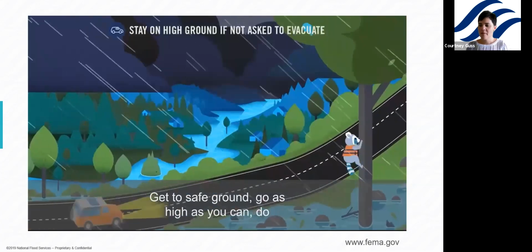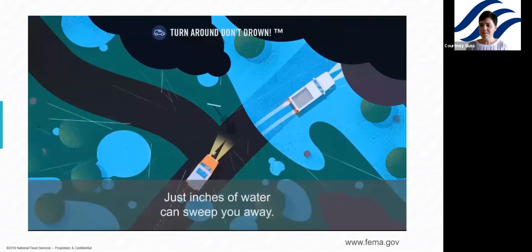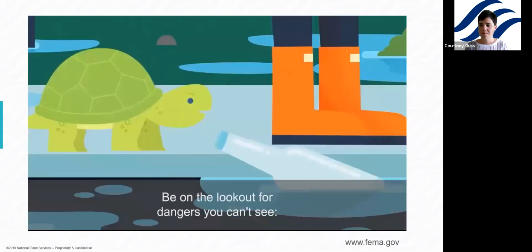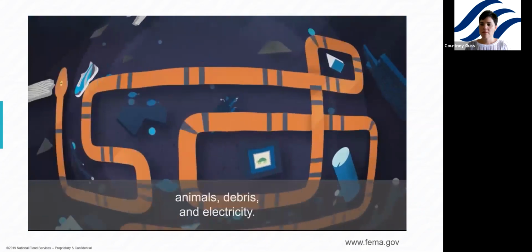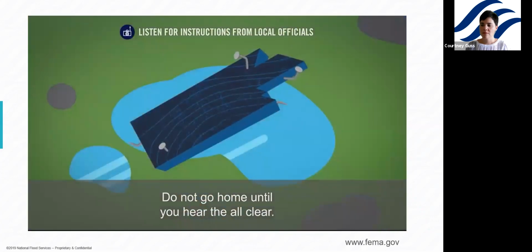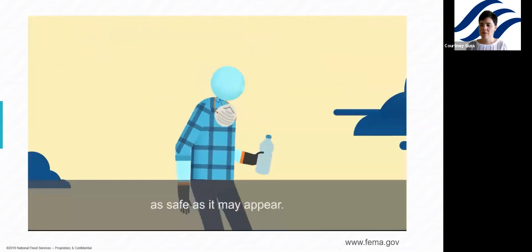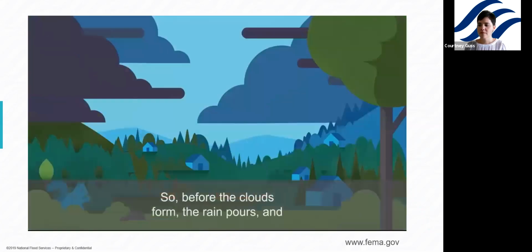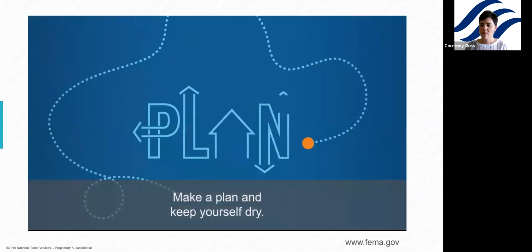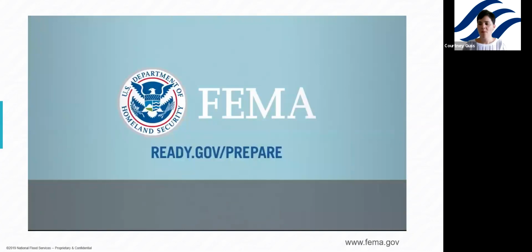Get to safe ground, go as high as you can, do what you need to do, but don't put yourself in harm's way. Just inches of water can sweep you away. Once the water is gone, move carefully. Be on the lookout for dangers you can't see: animals, debris, and electricity. Do not go home until you hear the all clear. Now when you get home, be aware. Not everything is as safe as it may appear. So before the clouds form, the rain pours, and water is all around, get prepared, make a plan, and keep yourself dry. Get started today. Go to ready.gov/prepare.